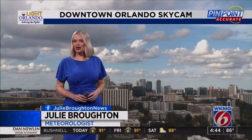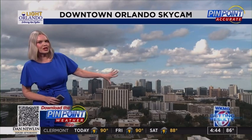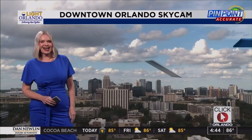I'm meteorologist Julie Broughton here with your forecast at 4:44. We'll start out with a look from our Light Orlando Delivering Hope Together camera over downtown Orlando. The wasp that we always see out here, he was just kind of creeping around, so I don't know if we'll see him again. But otherwise, we're looking good over downtown with partly cloudy skies, enjoying some blue sky out there. Right now, it is 84 degrees, and we have our winds coming in out of the east at 10 miles per hour.